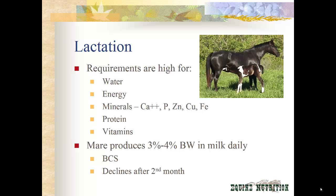Now for lactation, the requirements are going to be high for water first. It takes a tremendous amount of water to make milk, but it also takes a tremendous amount of energy to make milk as well.